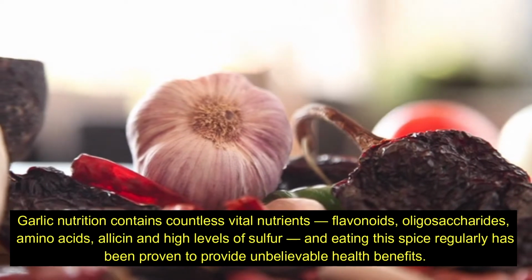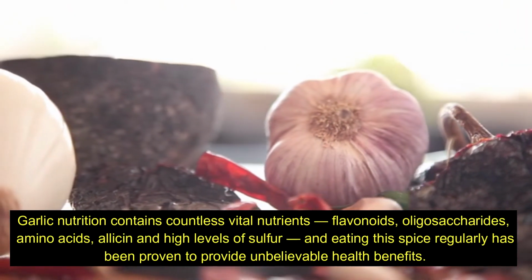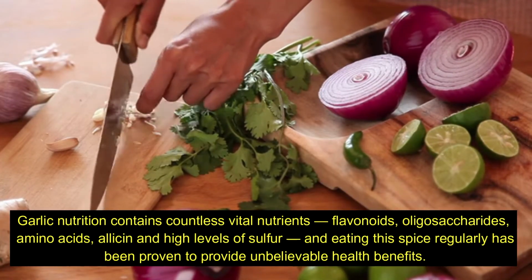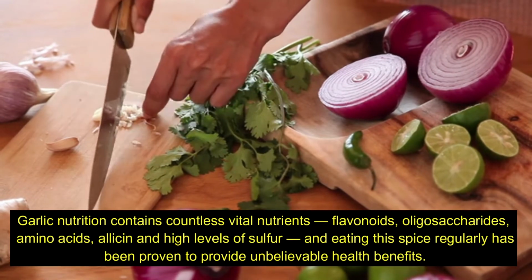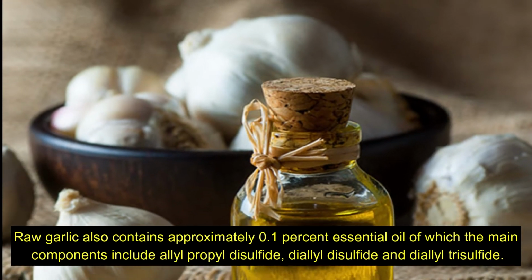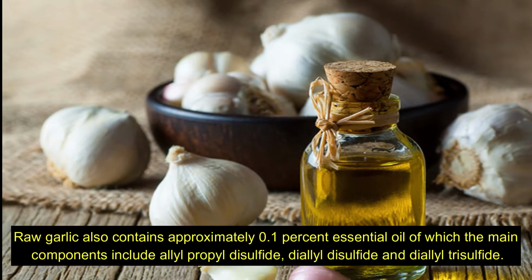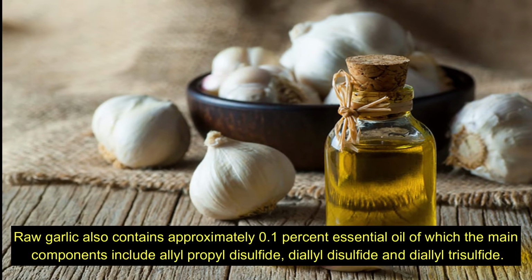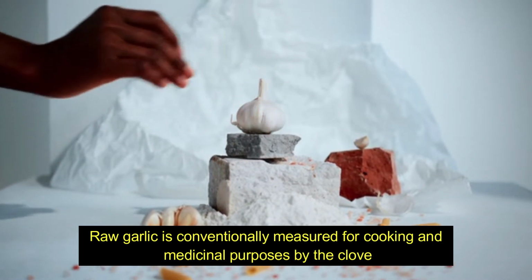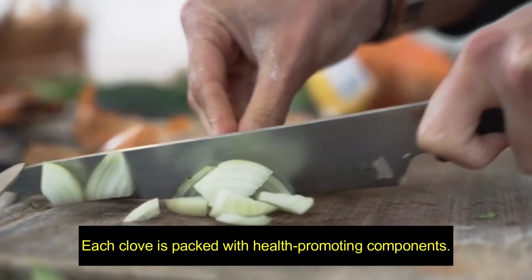Garlic nutrition contains countless vital nutrients, flavonoids, oligosaccharides, amino acids, allicin and high levels of sulfur, and eating this spice regularly has been proven to provide unbelievable health benefits. Raw garlic also contains approximately 0.1% essential oil, of which the main components include allopropyl disulfide, diallyl disulfide and diallyl trisulfide. Raw garlic is conventionally measured for cooking and medicinal purposes by the clove. Each clove is packed with health-promoting components.